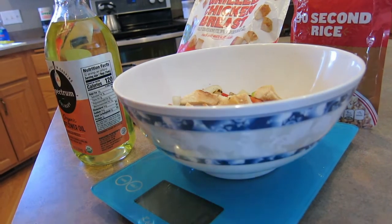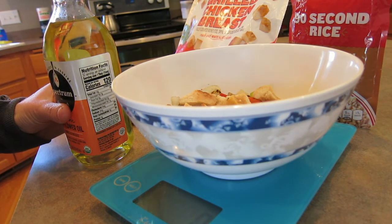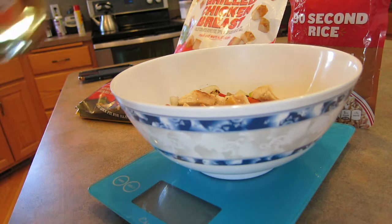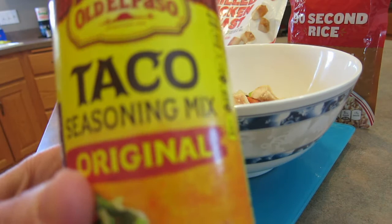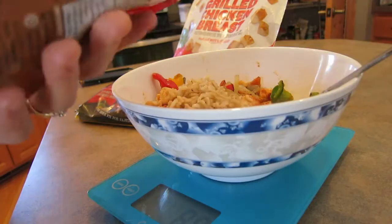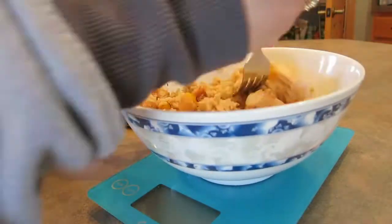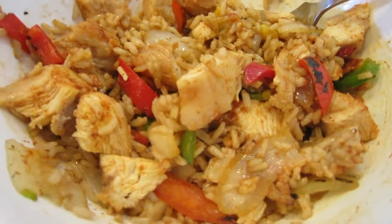And it's important to measure everything. So I measure everything in grams when possible. And I just use a food scale. It's super easy, but I'm gonna put a little bit of oil on. And then I like to season it with some of this taco seasoning, just a little bit. And this is what the finished thing looks like.